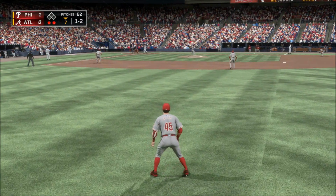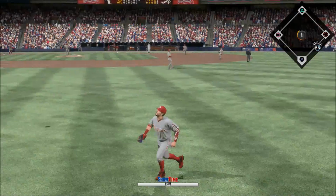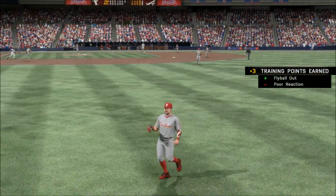Yeah, just sort of rolling over on it, guys. See if you can make a small adjustment and get through one here. And that will conclude matters here in the 7th.